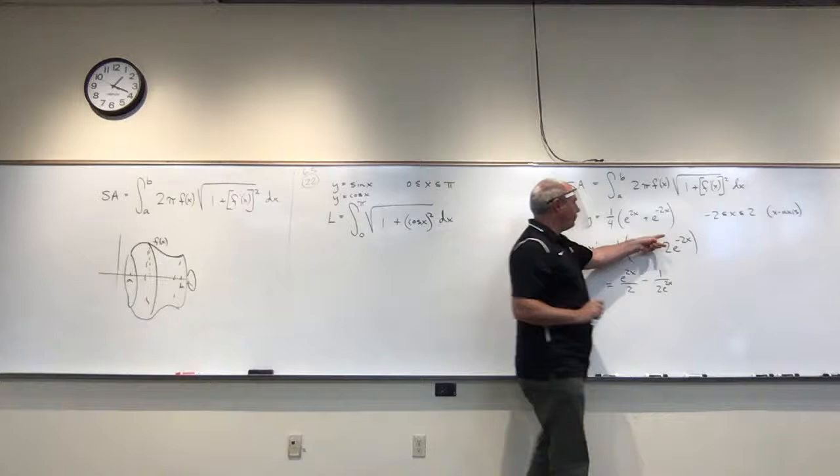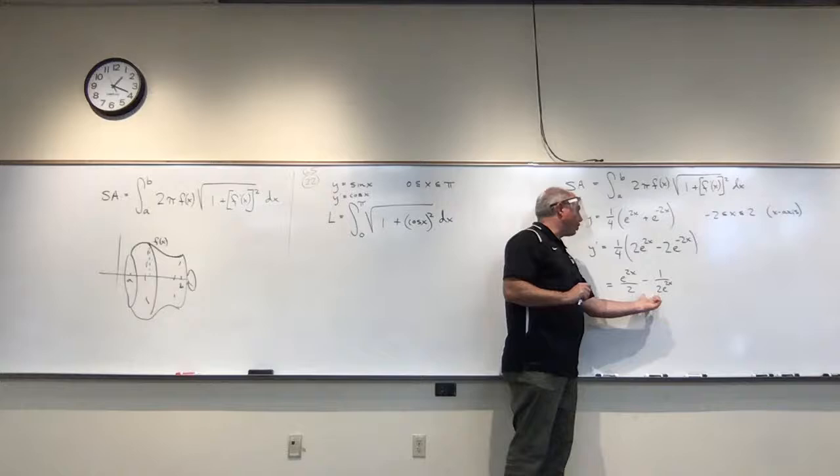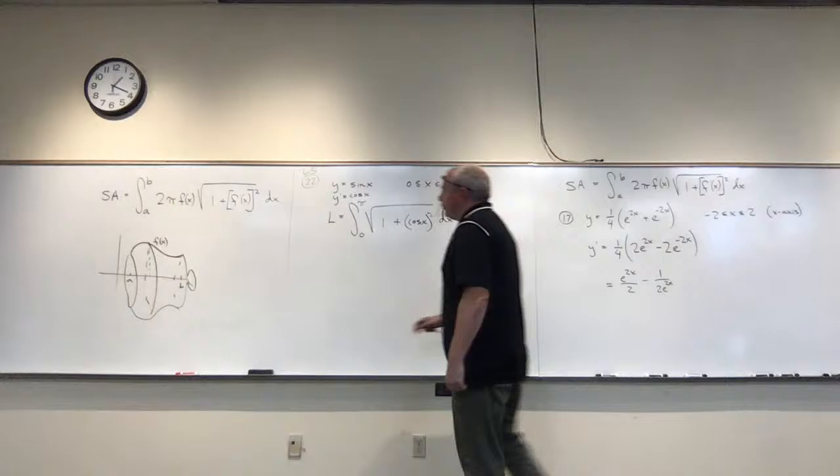Because I could move this negative exponent to the bottom of the fraction and write it that way. Sometimes this is more helpful. You can just visualize things better. Sometimes not. Let me move over here and we will set this thing up.